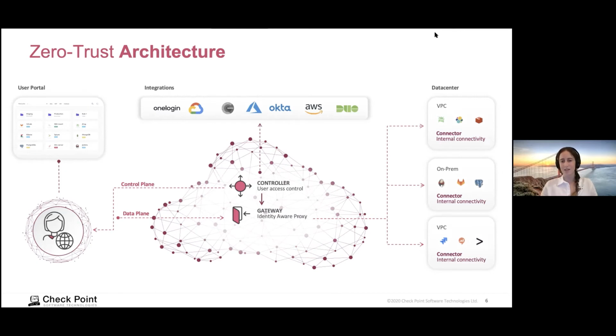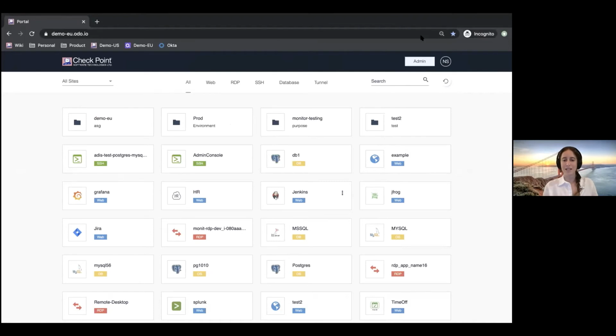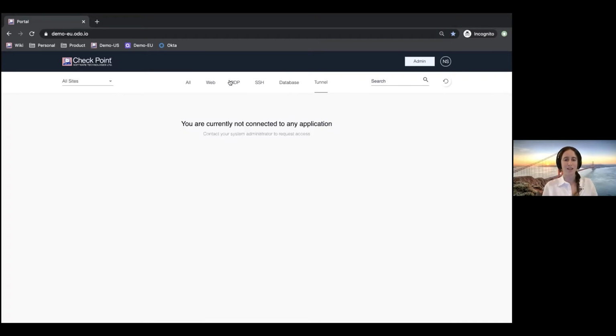You can run that. And then to touch on your point about RDP itself, by the way, this is our platform. This is the user view. You have here your different folders: web access, RDP, SSH, database, and some SSH tunneling.